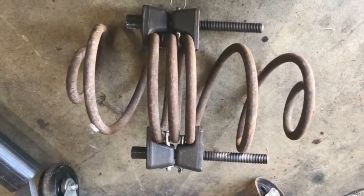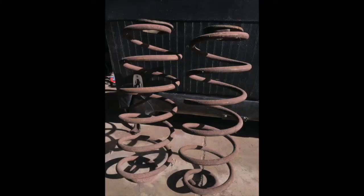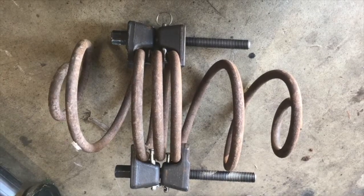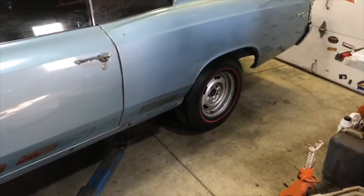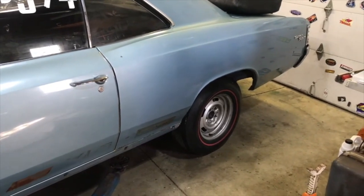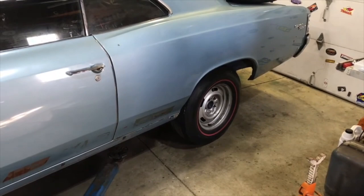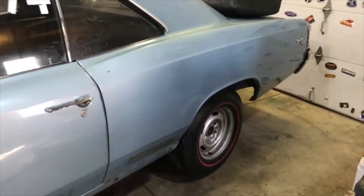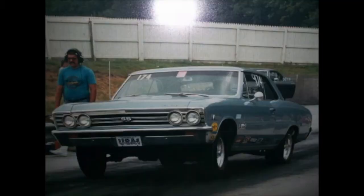Well, this is the first time I had to do this on rear springs. I actually had to compress them so they would fit up into the pocket. So, something different. All right, there you go. The rear end is under the car, and job complete. I'll tell you what, they put some really, really stiff springs in this rear end. I've never had to compress rear springs to fit them in.